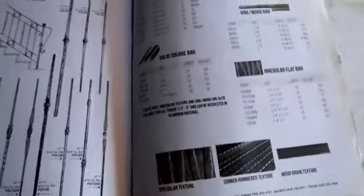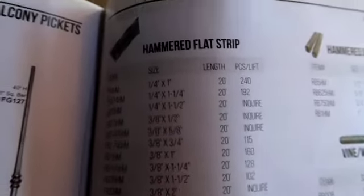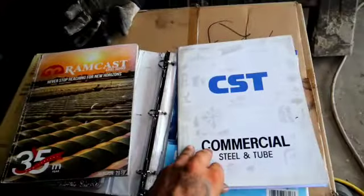You have all these kinds of things that you can show your customers, all kinds of pickets. What kind of flat bar are you going to be using? Is it going to be hammered down? Is it going to be a hammered round bar? You've got all types of things right here to show your customers. So it's very important for you to keep things like this, so you can always show them and they can always make up their mind.